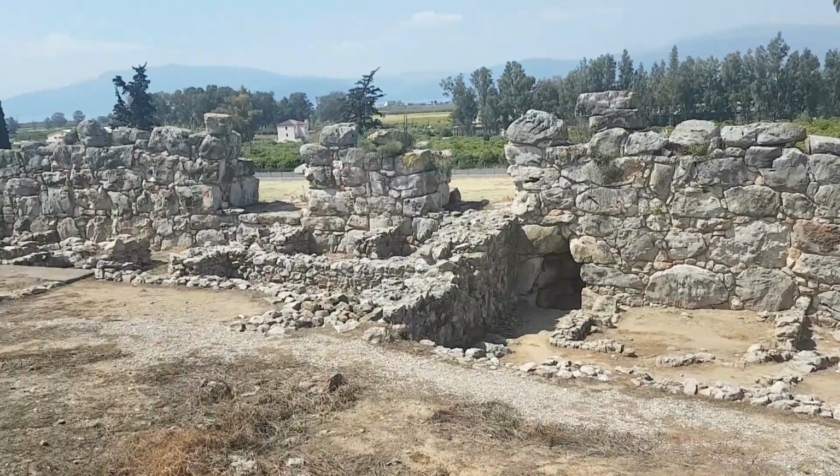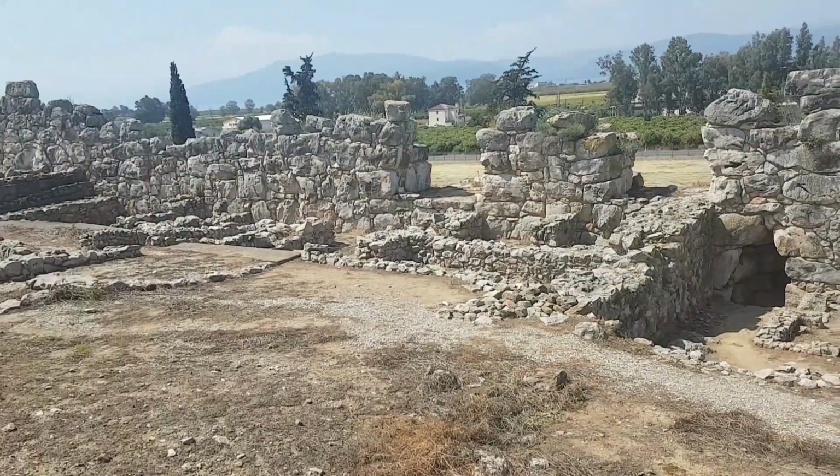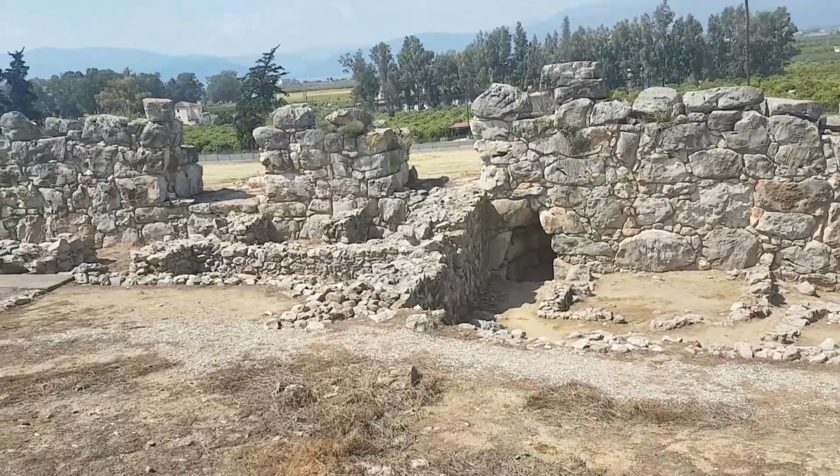I'm not an archaeologist, by the way. I could just be making all this up. I'm just looking at a site and interpreting it from what I see.